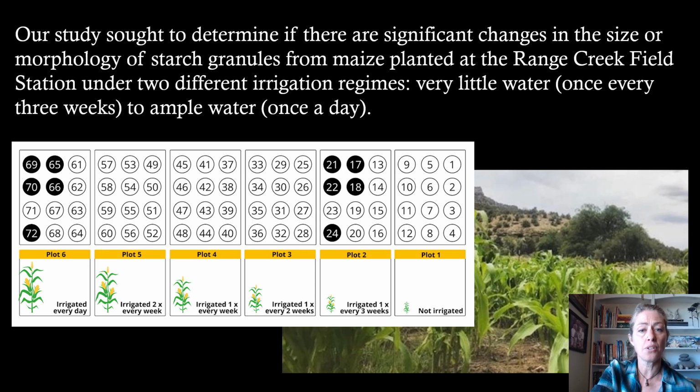6 plots of Tohono O'odham 60-day maize with different watering schedules were planted in the Range Creek experiment, with each of the 12 growing basins containing 4 seeds. For the purposes of this study, we selected plot 2, which was watered once every 3 weeks, and plot 6, which was watered every day. Plot 1, which was not irrigated, did not produce sufficient maize cobs or kernels for our analysis.